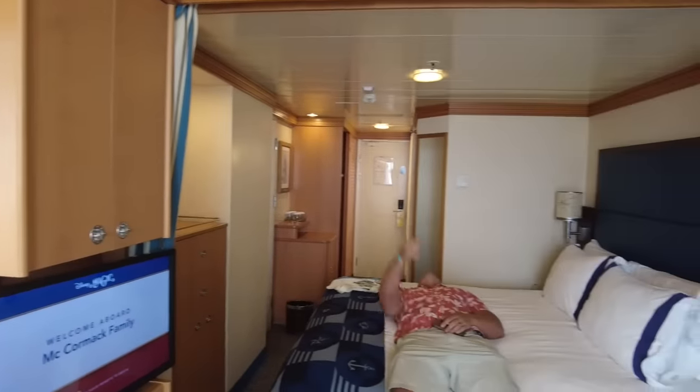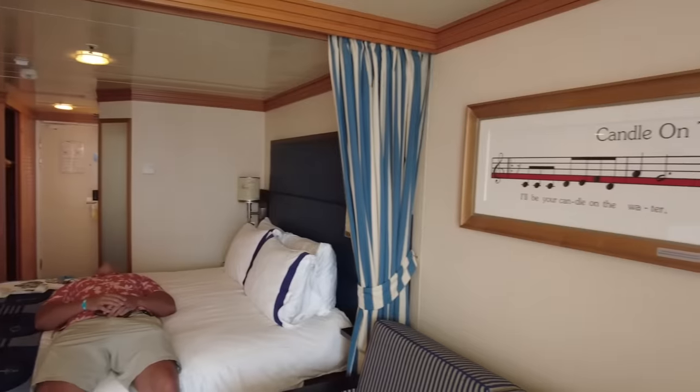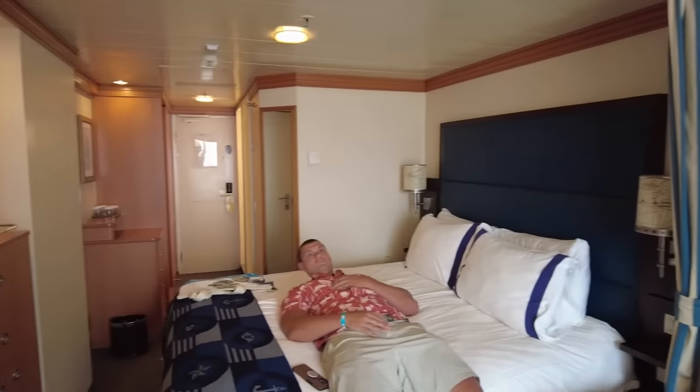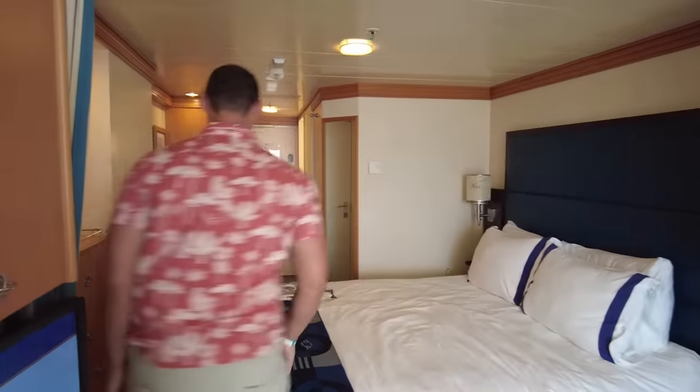Is that comfortable? I think definitely a little bit smaller than the rooms on previous ships, but I think it'll be perfect for four nights. And now I'm hungry. Lunch? Yeah. Never seen you get up so fast.